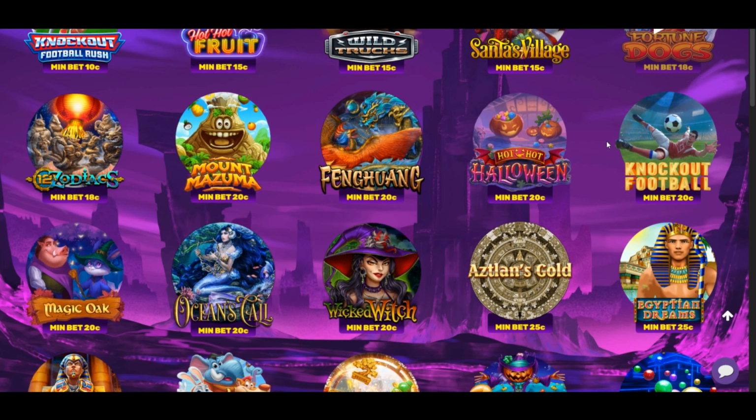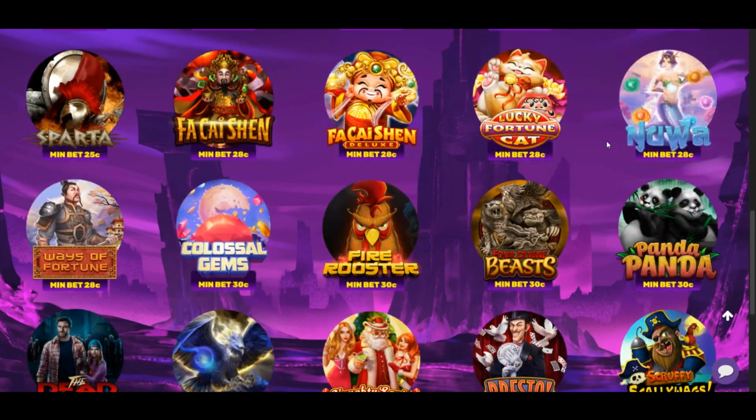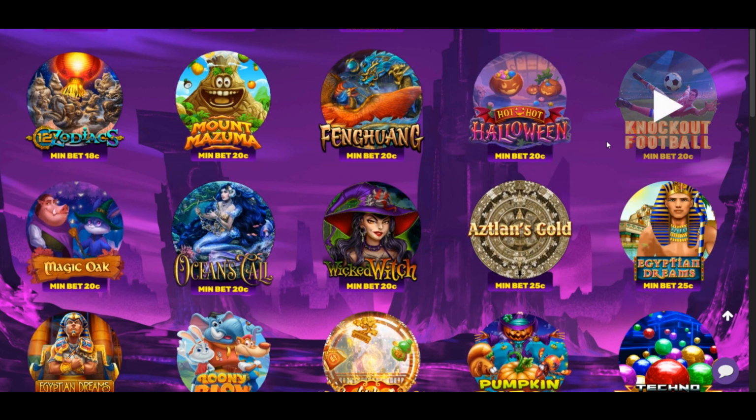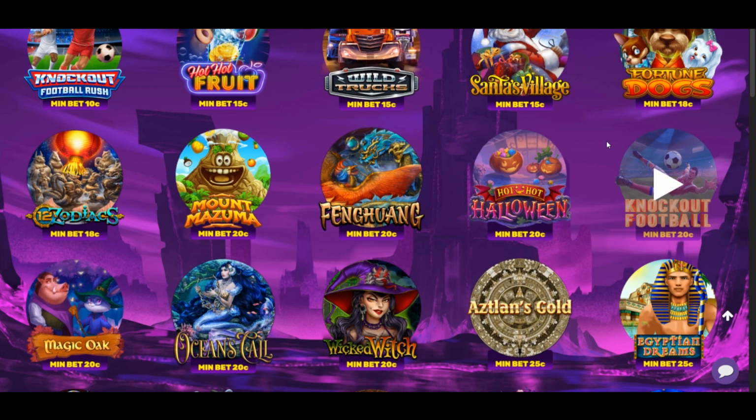Now, there are 62 different slots games available. Look at that, so many slots. It's fantastic. And as I understand, these are the same slots that are available on sites like LottoStar. So it's not entirely unique to Hollywoodbets, but it's great that they do have online slots available now.